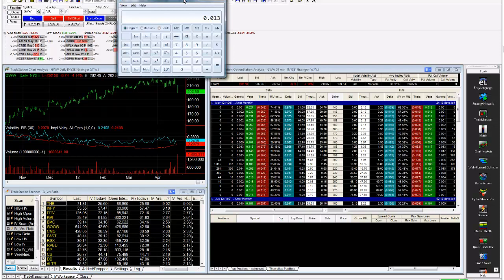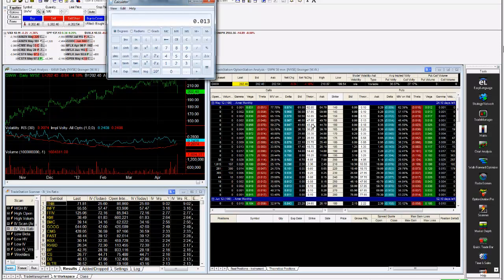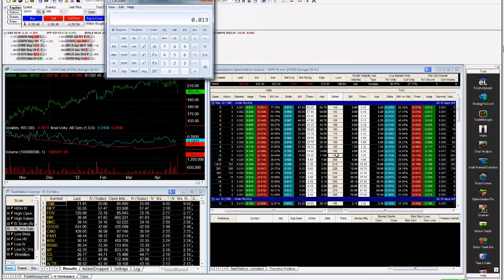Actually about 1.3 cents, 3% a day, just because of time erosion. And that's a good thing. I like to have that in my favor. So that's what I analyzed and understood from the Greeks about the bull put. And you can do that very simply.